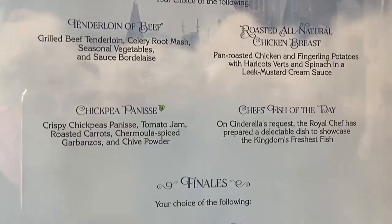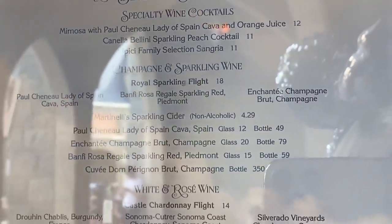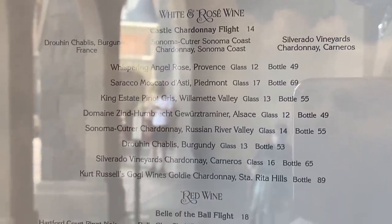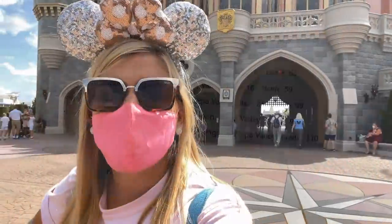I do still highly recommend reservations though, because it is still a very coveted reservation to be able to sit inside Cinderella Castle, but you may get a little bit luckier. It may not be quite as in demand as before, so you may be able to snag a reservation not that immediate 60 days out, or you may even be able to do walk-up depending on the day. It could get crazy, but time's a wasting.